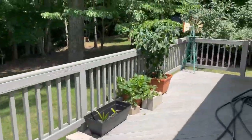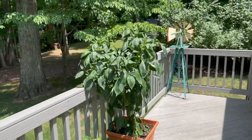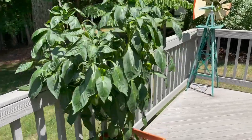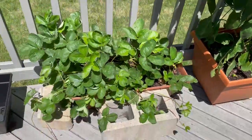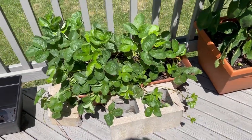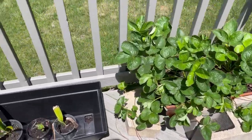A couple of things over here. Just a generic green bell pepper plant's doing amazing. Huge peppers on it, so we're doing really well there. Strawberries, I haven't seen any yet. I also don't know where the strawberries will come from. Way too small of a pot.